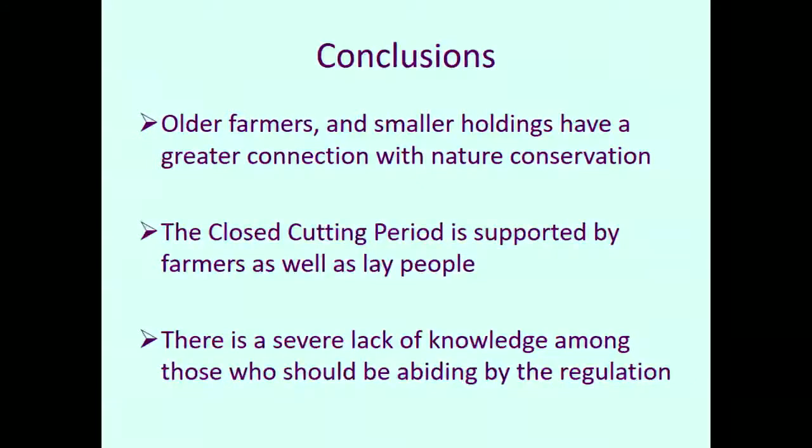So just in conclusion, from our work, it seems that older farmers and smaller holdings have a greater connection to nature conservation, which is worrying because older farmers are getting older and all our farms are getting bigger, so we really don't want to lose that.